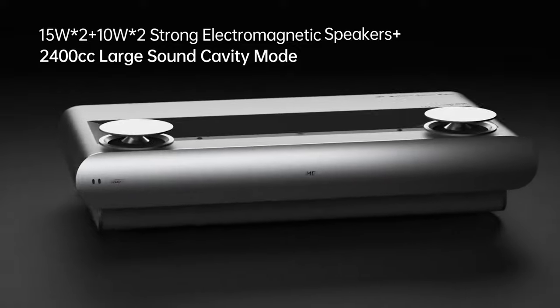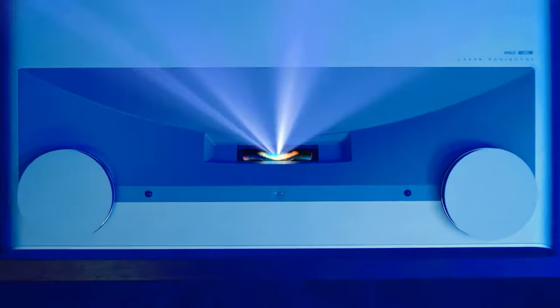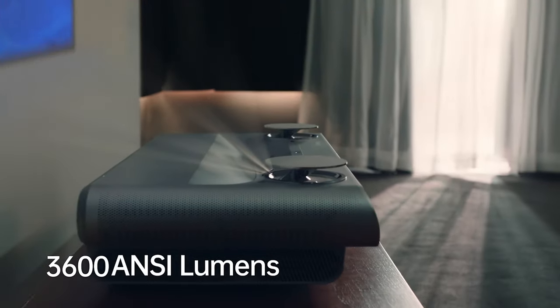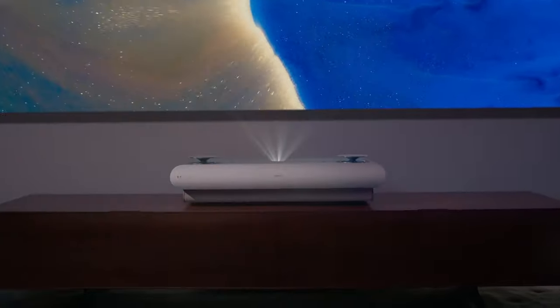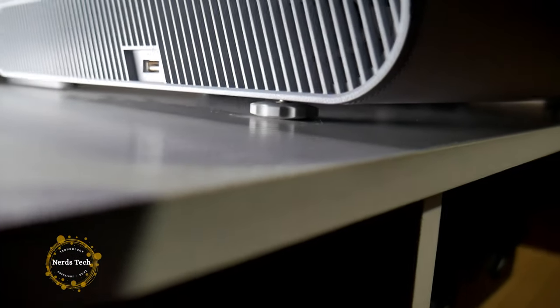The JMGO U2 features an attractive, futuristic silver design, intended to complement any living space. Its sleek, modern profile allows it to blend seamlessly with your home decor, while its unique, inverted cone speakers present a distinctive and memorable profile.